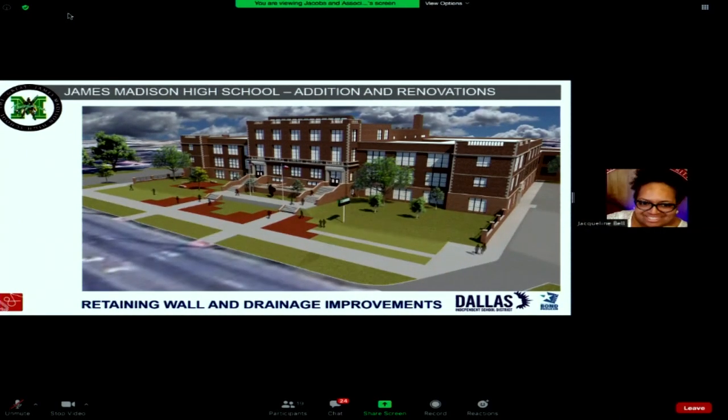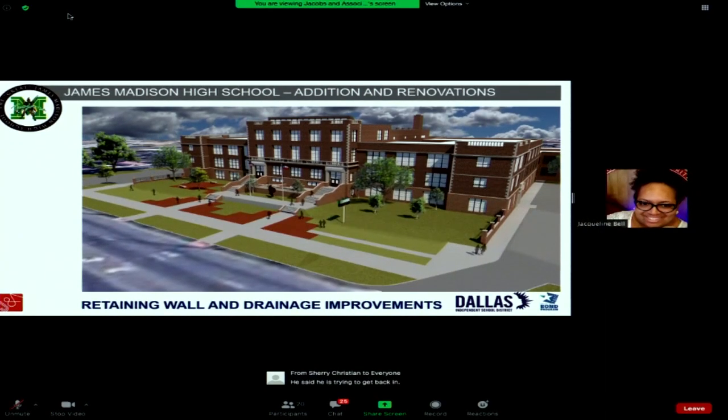Thanks everyone for joining us tonight. This is Jacqueline Bell. And right now, Trustee Henry is rejoining us. So we'll wait on him to come in to make his closing remarks. And then Scott Lane, who is the head of the bond program for the district, will be making closing remarks. So as soon as Trustee Henry is available, if you can go ahead and make your closing remarks, sir, we'd appreciate it.